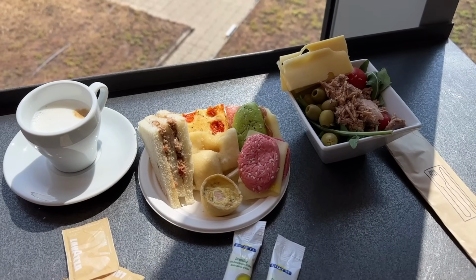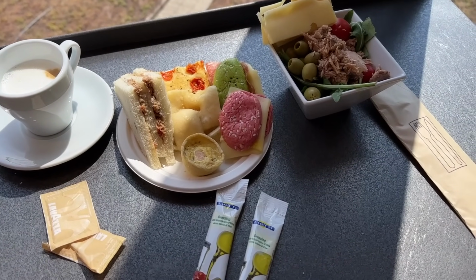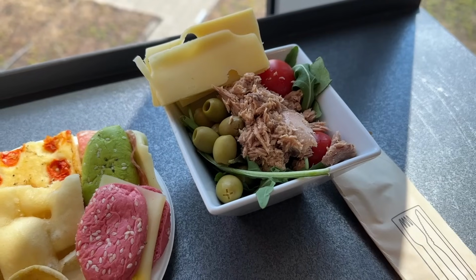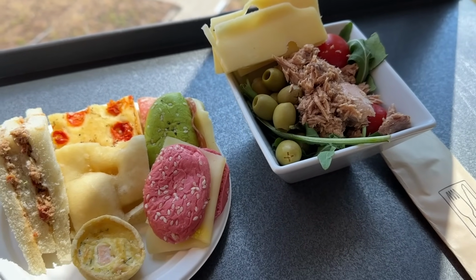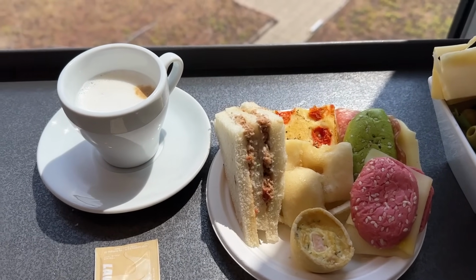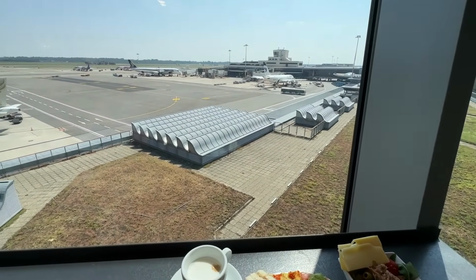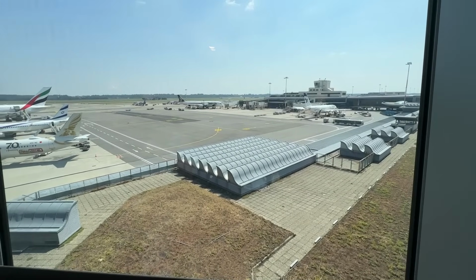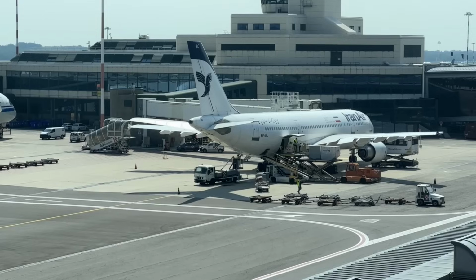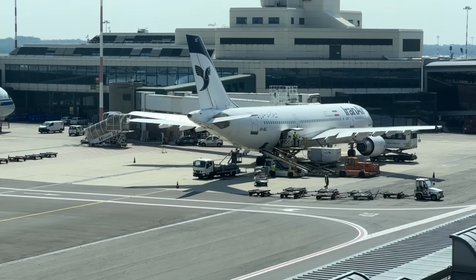They did have some good stuff at the buffet that I took advantage of after my shower since I had about 30 minutes until boarding. This included some salad with some tuna and olives and tomatoes, some of those little sandwiches and focaccia breads, as well as a cappuccino. All of this was enjoyed right by my window front view out of the ramp, which was fantastic, also seeing one of the world's most rare airlines these days, Iran Air, in their very rare A310.